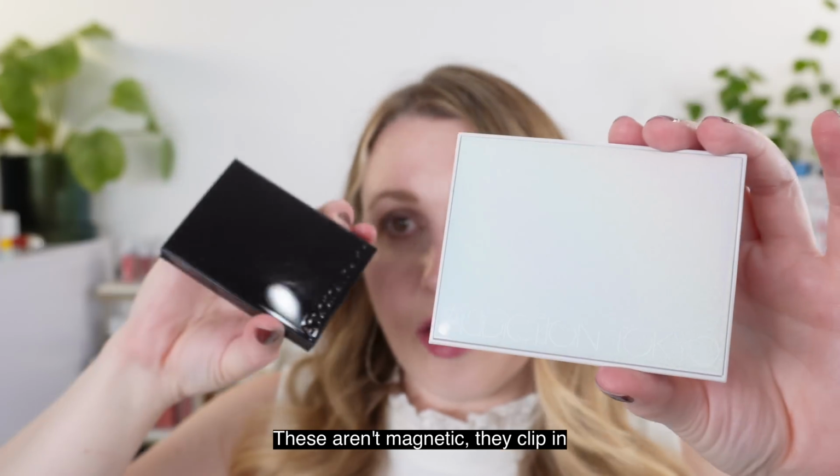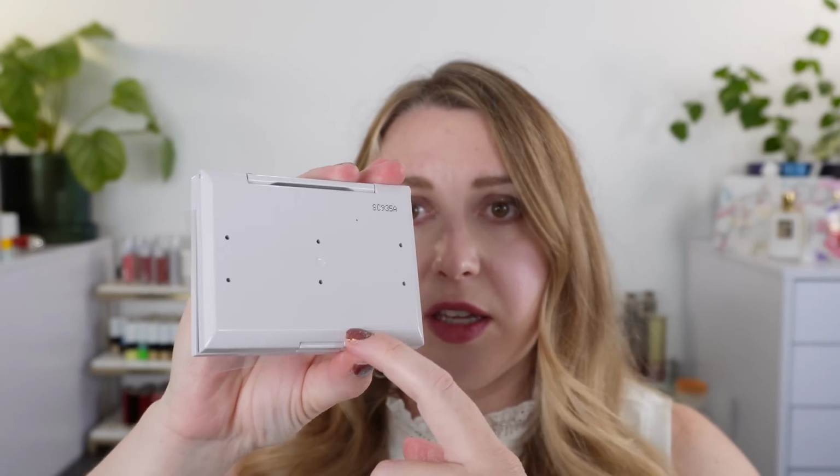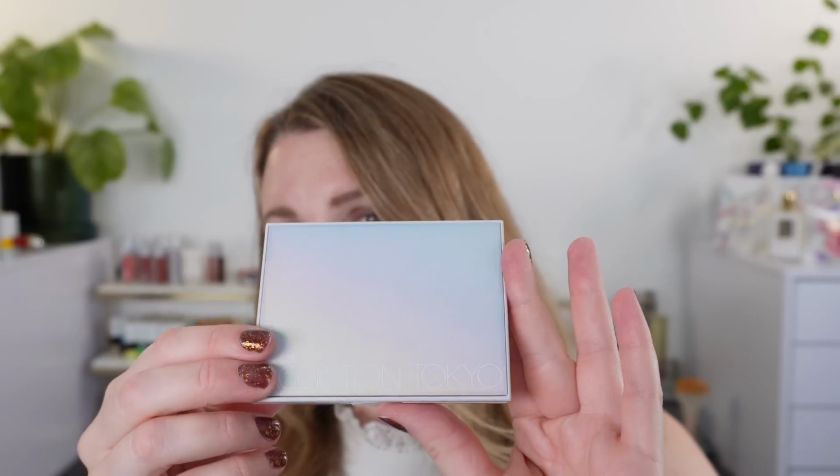Their normal palettes are just gonna be a solid black, and you can get them in 2 sizes. You can see this can hold 6 eyeshadows or 3 blushes. You do have a mirror there, and you can just pop those in. I haven't done that yet, but I had to pick up a couple of these palettes.